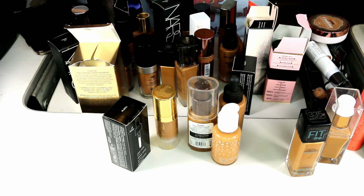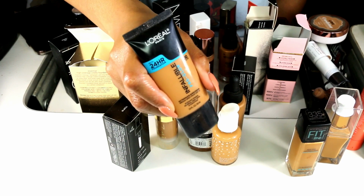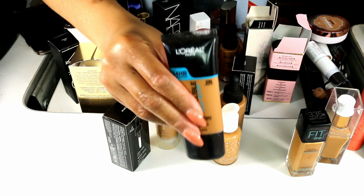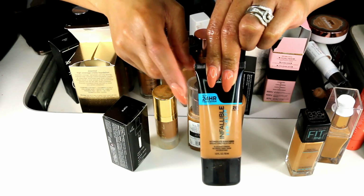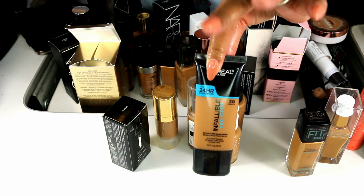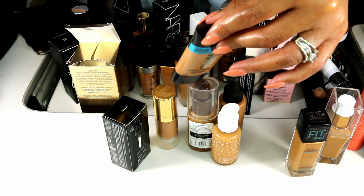Let's see, any others that I want to get rid of? I'm going to get rid of this foundation. This is the L'Oreal Infallible Pro Glow foundation in the shade, what color is this? 210 Classic Tan. Now, I actually really love this foundation, but I forgot all about it. It's been sitting in my collection untouched, unbothered for like 2 years. And I'm absolutely certain that this foundation is expired.